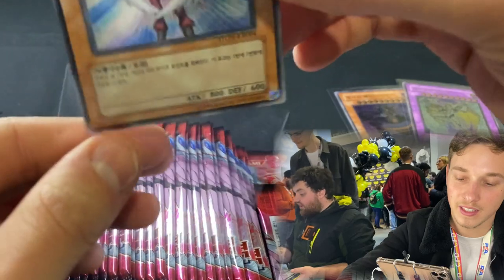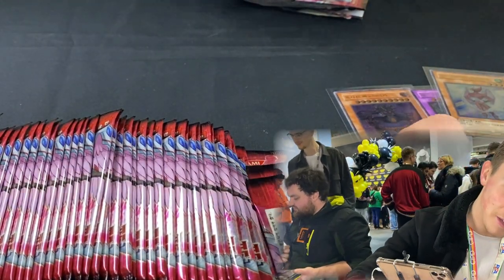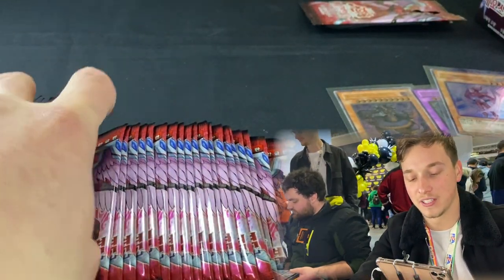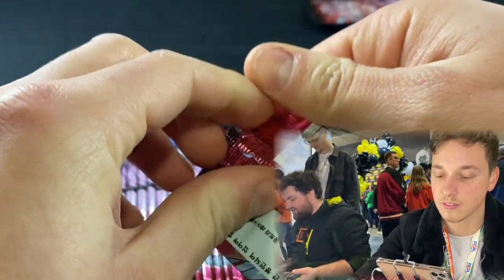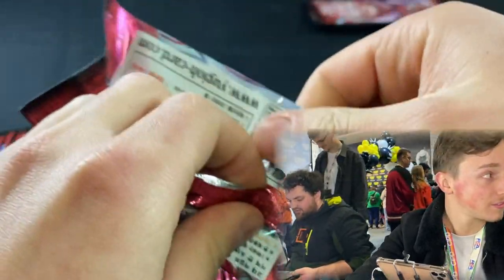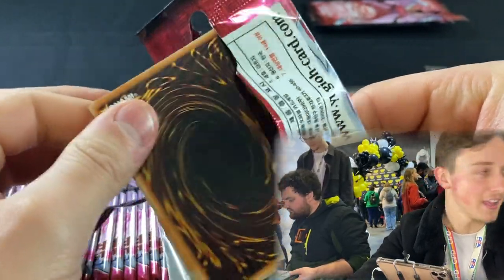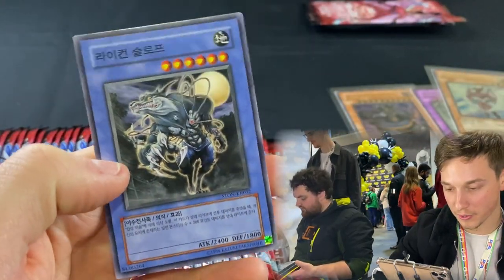Wow. That is gorgeous. Am I gonna get another one? How on earth did I do that? All right, another ult is going to be here. All right, this is not an ult. Wow, bro. Glowmoss Lycanthrope. Very cool card. Beautiful.